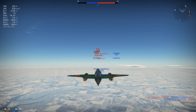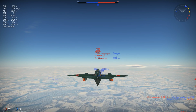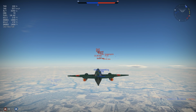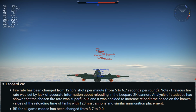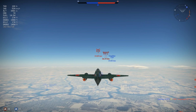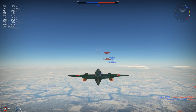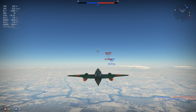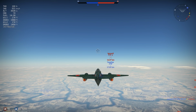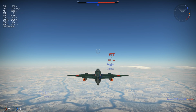In terms of official patch notes, there was a big old patch that happened where they tried to balance things. The first thing that everyone should know about is the Leopard 2K is at 9.0. Why it was ever at 8.7, I have no idea. Why is it only 9.0? Seriously, this thing is notably better than any of the current 8.7 vehicles. I haven't played any 9.0 vehicles, but there's an obvious gap between the newest tanks and the last newest tanks, and to tier them anywhere together is baffling.